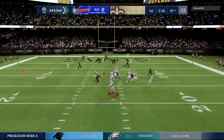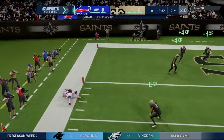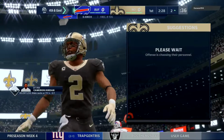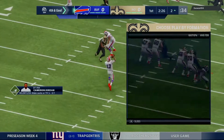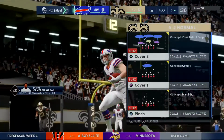From the gun, it's Allen. That is caught at the 7-yard line. And he's going to be taken down here still a couple yards short of the first. They do get 8 out of the pitch and catch. However, it's 4th down and goal at the 2-yard line.